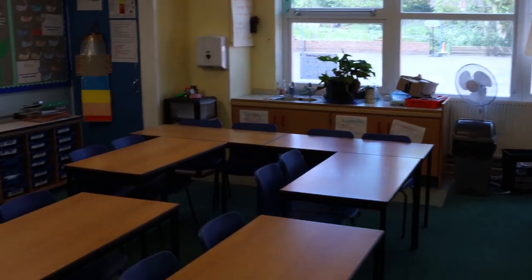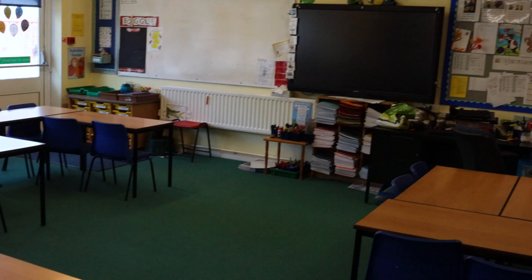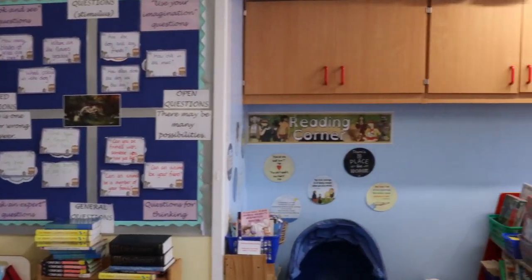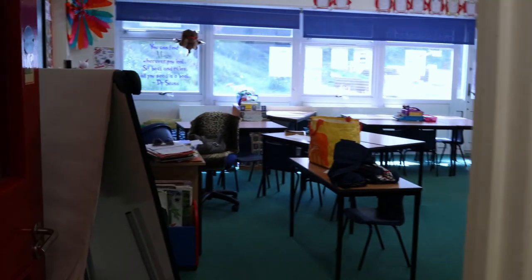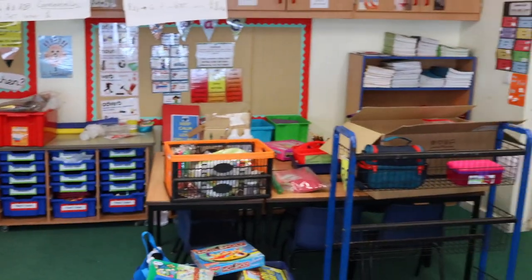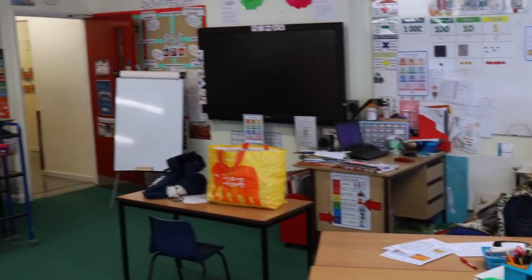Let's have a look in 3M. Can you spot your place, 3M? Down the corridor to 3B. Someone else has been having quite a tidy up and a clear out. Miss Burr's been very busy. Here's your lovely classroom, 3B.